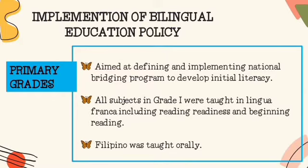Implementation of the bilingual education policy in the primary grades. So, the Lingua Franca project was aimed at defining and implementing a national bridging program to develop initial literacy, like I said earlier. Then, it is said that the Lingua Franca project was first implemented in grade 1 up to grade 3, wherein all subjects in grade 1 were taught in Lingua Franca, including reading readiness and beginning reading.